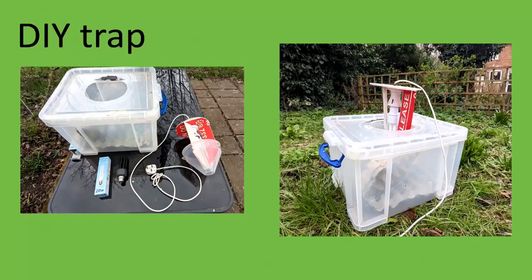Yeah, cheap and effective. There's plenty of designs like that. Just give it a go. It's probably worth trying one of these. The bulb is obviously out there in the blue packet. It's a Gwenlight 20 watt black light bulb.